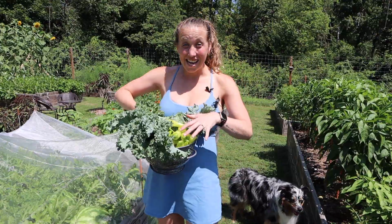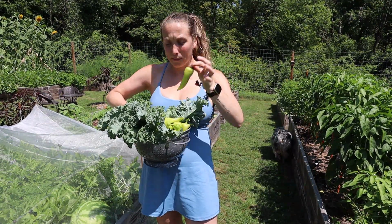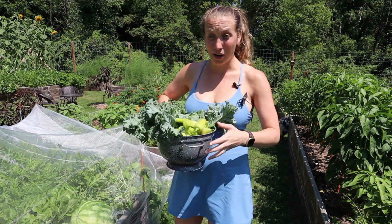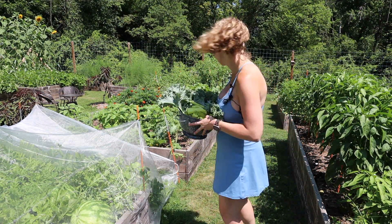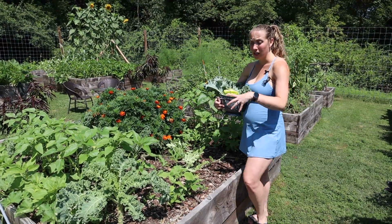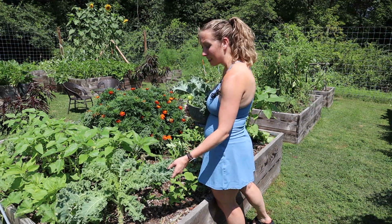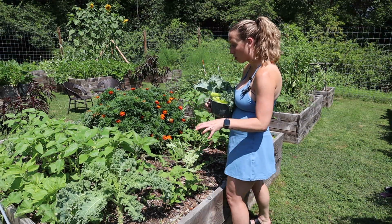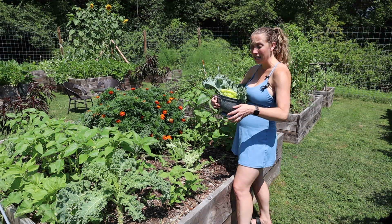Our basket's getting full. We have our tomatillos, we have our banana peppers, and some kale. The kale's taking up a lot of room, but let's continue on and see what else we can grab for today's pickings. This bed was primarily our lettuce bed at the beginning of the year. A lot of the kale, we are still getting some goodness on. Some of it, there's been some bugs that have unfortunately gotten to it, but we pulled up some of the lettuces in here.